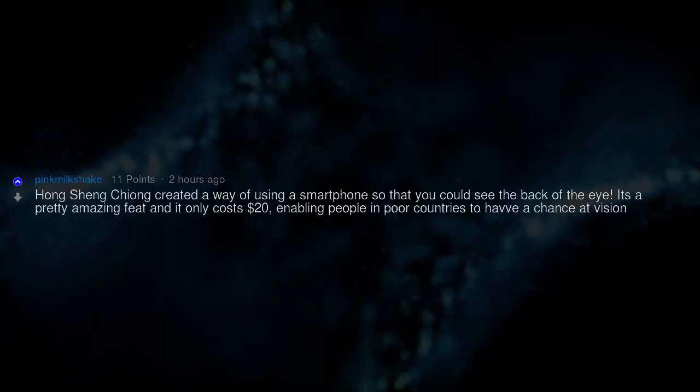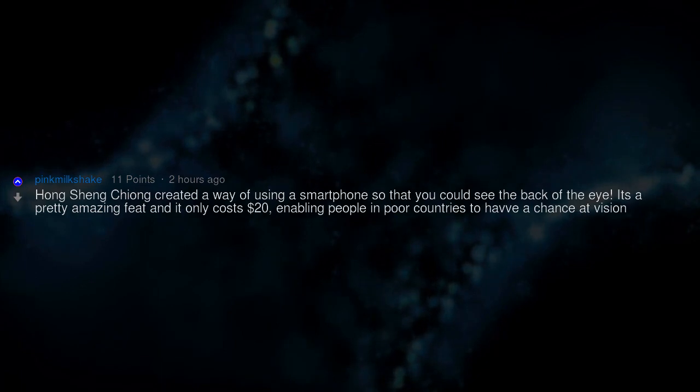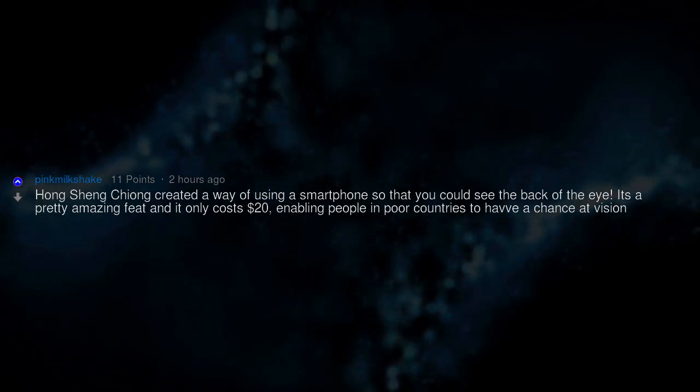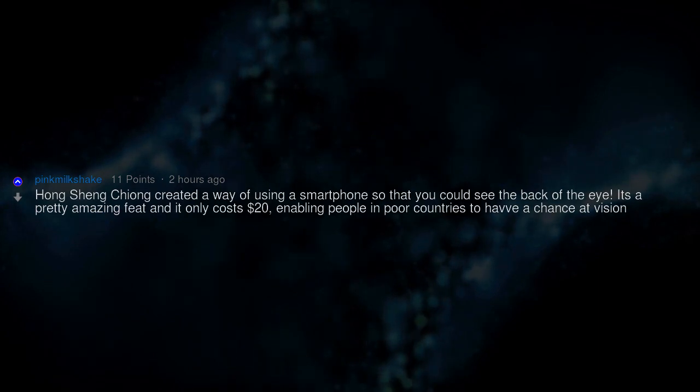Hongsheng Chiang created a way of using a smartphone so that you could see the back of the eye. It's a pretty amazing feature and it only costs $20, enabling people in poor countries to have a chance at vision.